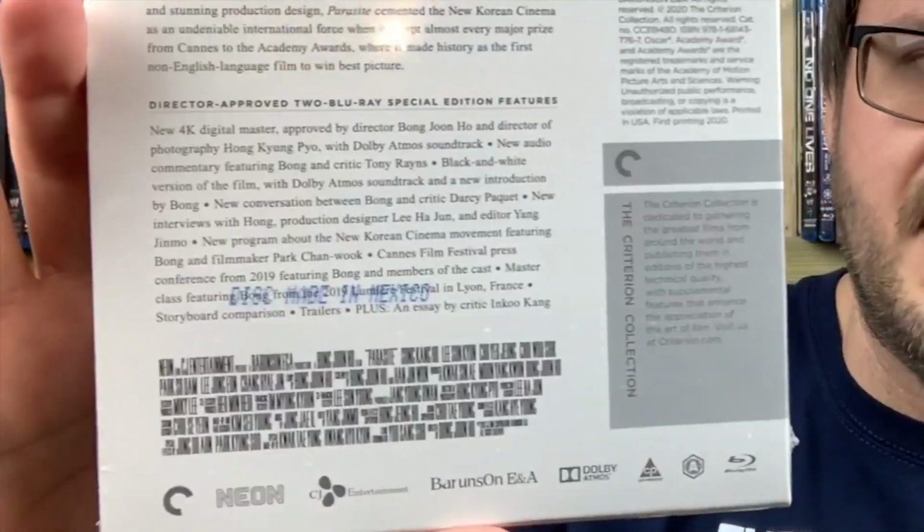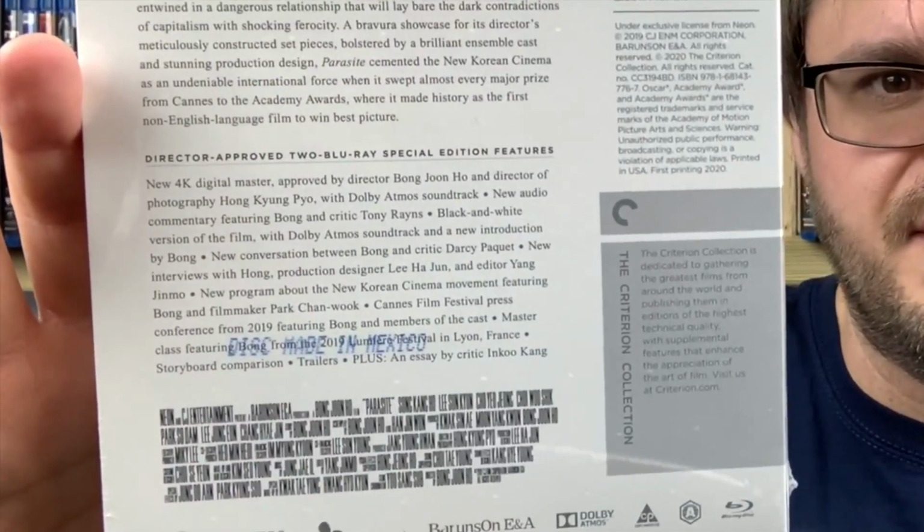I will say, though, even though this is available on 4K, I decided to go with the Criterion Collection Blu-ray simply because it has a lot more special features, including, I don't know if you'll see it down here, but they're all listed there, but including a black and white version of the film, which I hear is a really cool and interesting way to watch this movie. So I decided I would go with this version for $20 as opposed to the 4K version for $10.